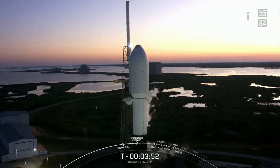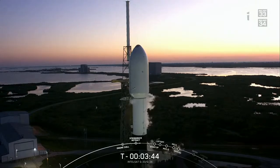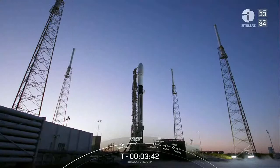A really incredible view of the vehicle with the sunset in the background. Looks like the clamp arms are now fully open, so the TE is moving very slowly, but it is moving away from Falcon 9.